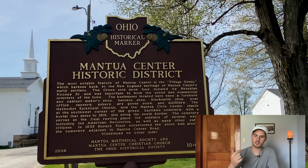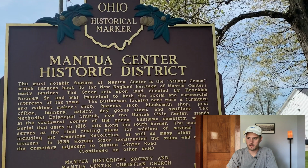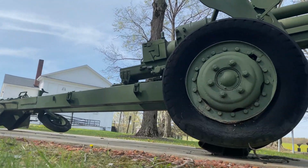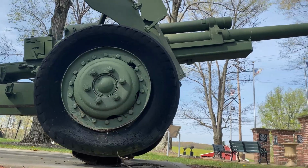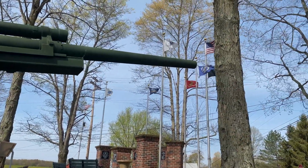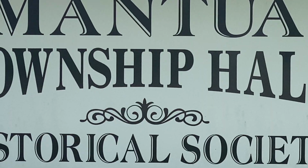So here's just the other side of that sign looking back at that church that we were just looking at. And then if you pan over here to the side, you'll see it's got a little war memorial there in the middle. And then across the street, we can see more buildings, rock buildings with siding thrown over the top of them.